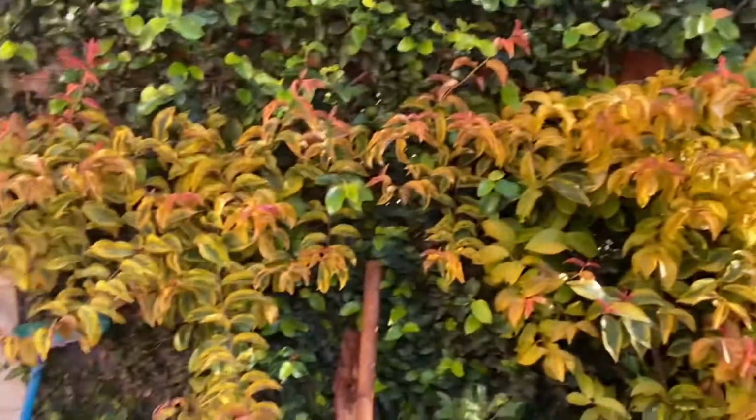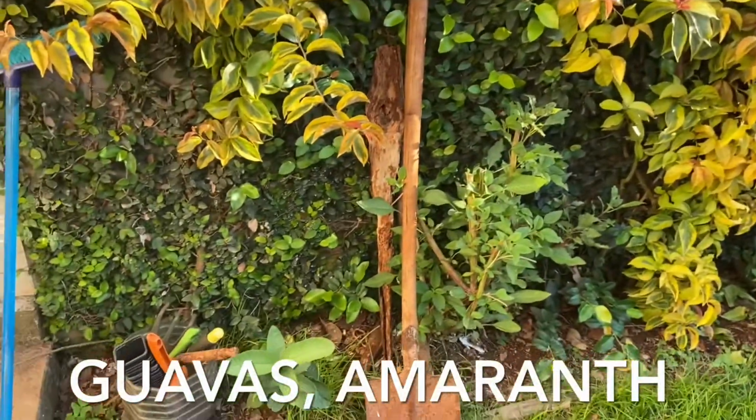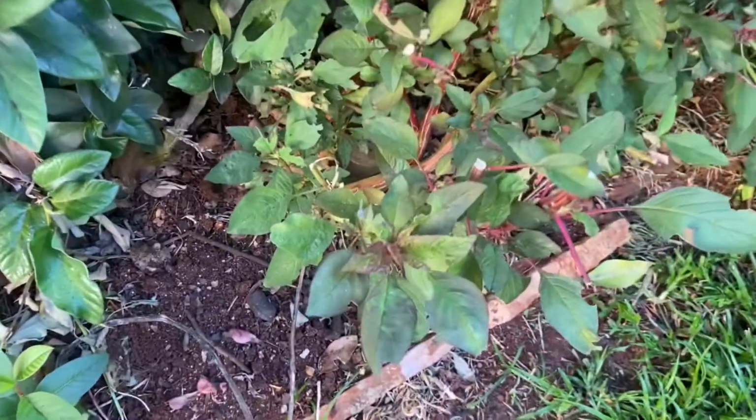And then of course on the fence, as you know, we always try to use every part of our garden because we don't have a lot of space. So on the fence we have few guava trees actually growing. These are just baby guavas. We have amaranth, quite a lot of amaranth plants here.